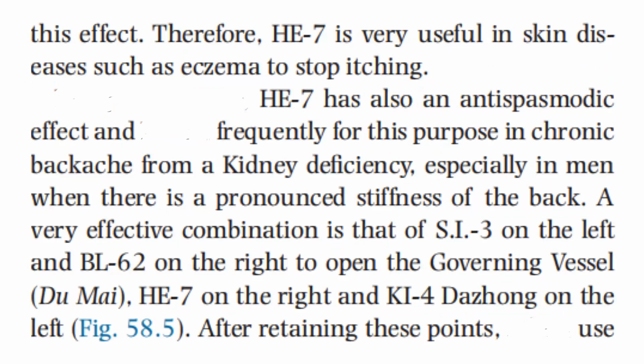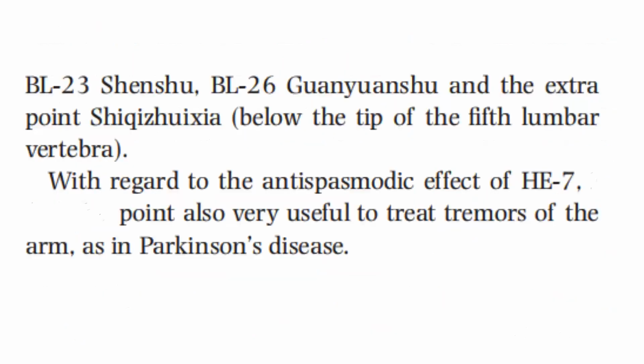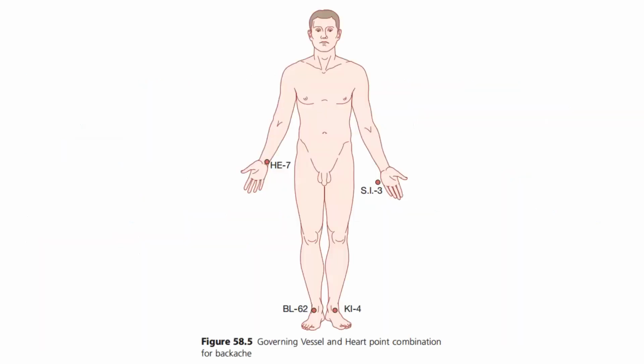Heart 7 also has an antispasmodic effect and is used frequently for this purpose in chronic backache from a kidney deficiency, especially in men when there is a pronounced stiffness of the back. A very effective combination is that of SI 3 on the left and Bladder 62 on the right to open the governing vessel, the Du Mai, with Heart 7 on the right and Kidney 4 on the left. After retaining these points, use Bladder 23, Bladder 26, and the extra point, Shi Qi Zhui, below the tip of the fifth lumbar vertebra. With regard to the antispasmodic effect of Heart 7, it is very useful to treat tremors of the arm, as in Parkinson's disease.